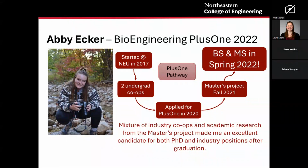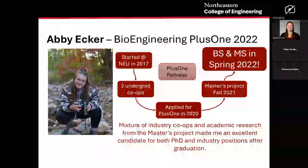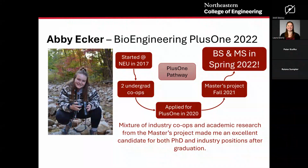And then just while we're still here, before we move on, if there was one thing that you wished you had known when you were in your undergraduate degree, thinking about PlusOne, is there something you would have known that could have made things a little easier for you? I think that probably taking the leap and doing the PlusOne, I don't think I recognized how critical that was going to be for my career path.